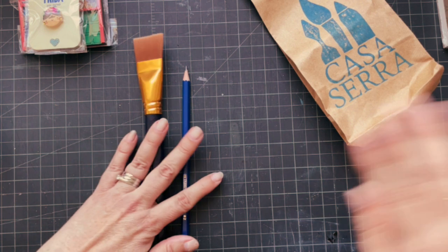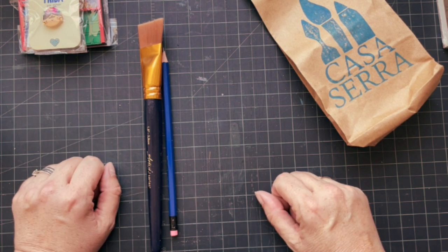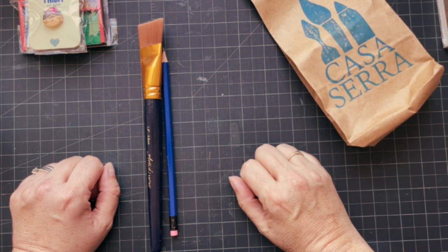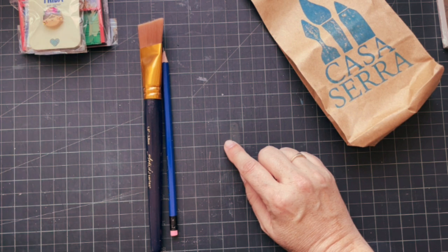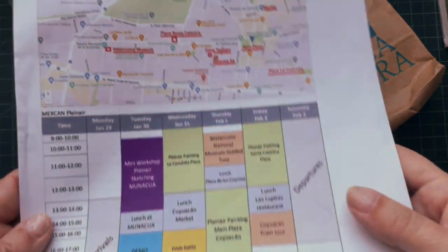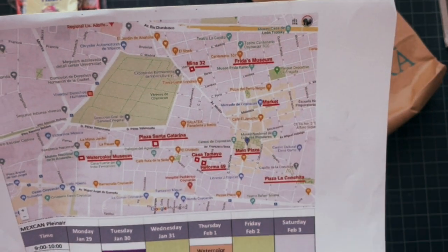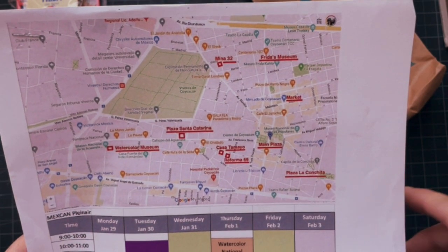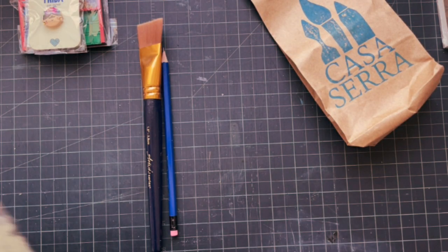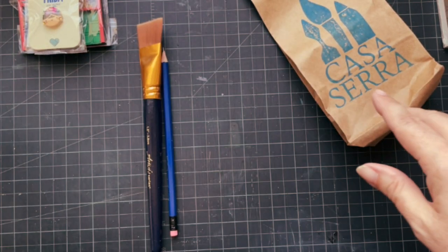One that I've nearly filled, and I will be doing a whole, what's the word? I just got off the plane. Not that it was that far, but a whole sketchbook tour from that trip. And this was just our workshop schedule and the places that we were meeting up and staying at. So there's the Frida Kahlo Museum, and then the ice state nearby that. And there's the Otter watercolors that I brought and gave everyone a full half pan as well.